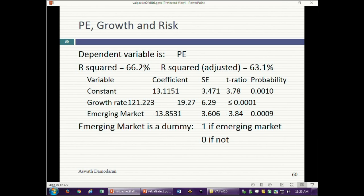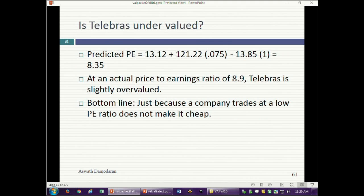Now, why did I start on this? Because I thought Telebras looked cheap, right? So here's what I did as my final step. I plugged Telebras's growth rate into the regression and the dummy variable of 1 because Telebras is an emerging market company. I got a predicted PE for Telebras of 8.35.